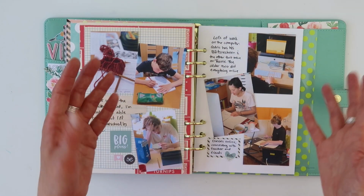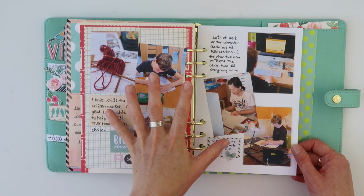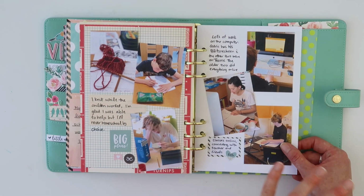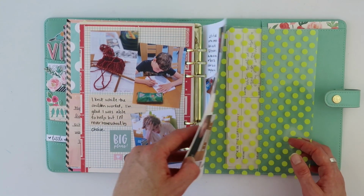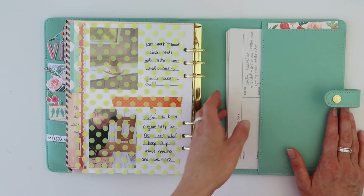And this is just what all of us were doing during homeschool and different little stories. There's not a lot here, but I did have pictures of each of them. And it was such a big part of our day and such a big part of our lives, really. And there's just a couple extra homeschooling stories there. Now, this is what I was talking about.